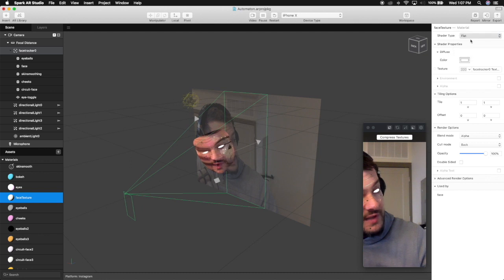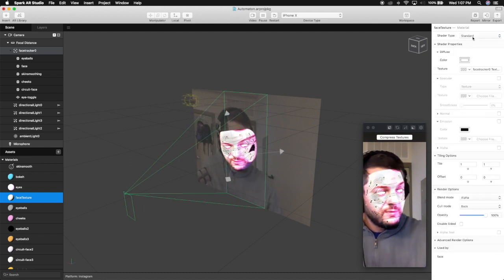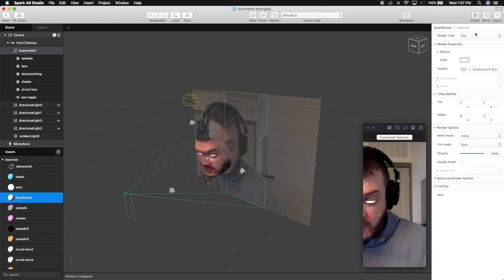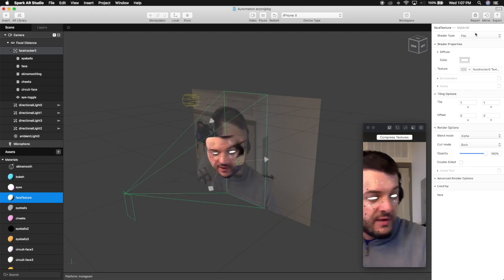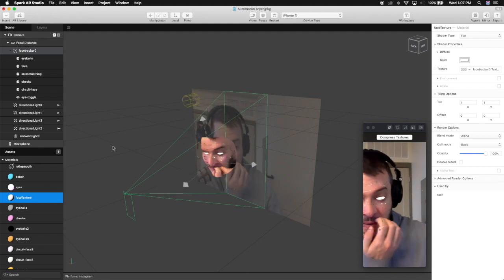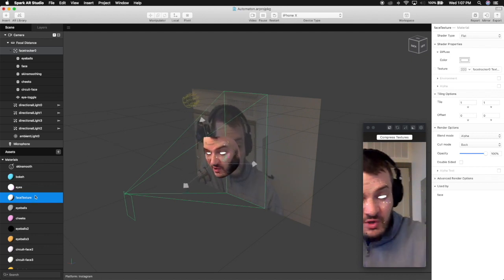If it's not flat and it's standard, it's subject to lighting effects. There's all kinds of things going on. So make sure it's flat. Flat will blend in. You can't tell anything. It'll look just like the background. So use your face texture, make it flat.